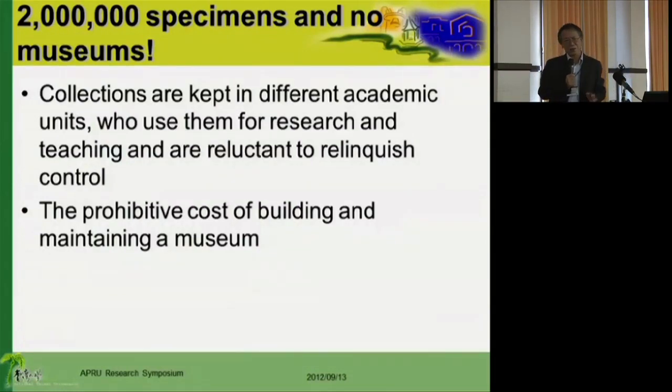Some departments have small exhibition rooms, well, I should say cases, which were usually in hallways. But no real museums. And another problem is that museums are really expensive to build. So as I said, $46 million is not a bad thing. So there were no museums.